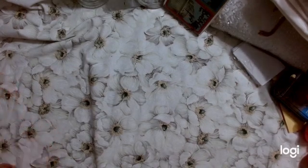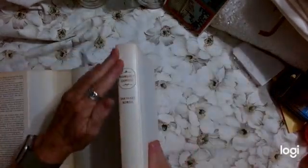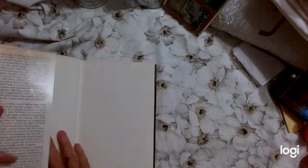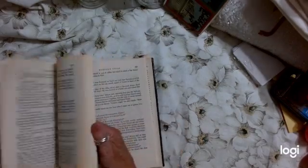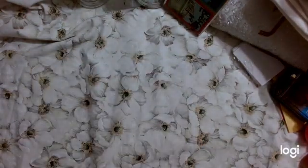And I have this novel, Worldly Goods. I loved the cover. I think this would make a beautiful journal cover, and I can redo the spine, but to decorate in the white, and it stayed white. So that's the main reason I got this. Copyright date was 1982. So, you know, there are no pictures, but it would be a great altered book because the pages are nice, so that's why I got that one.